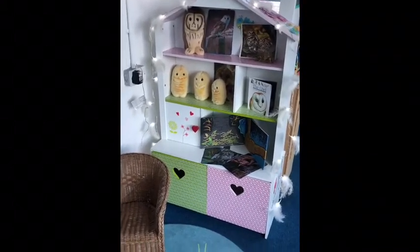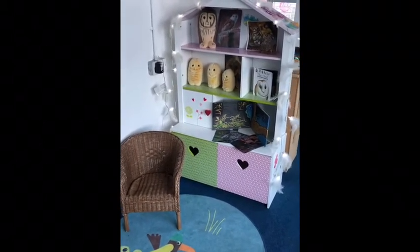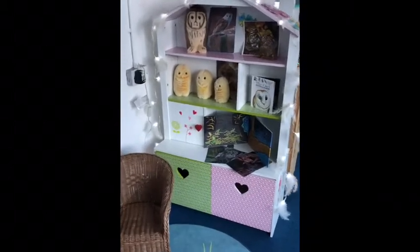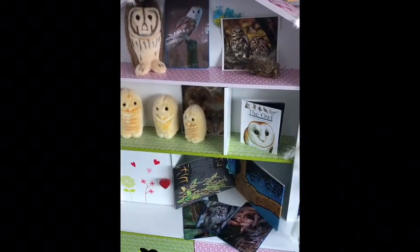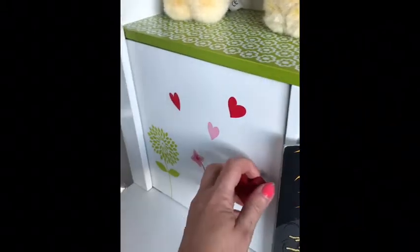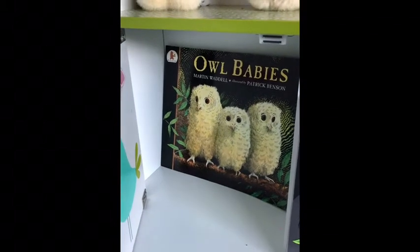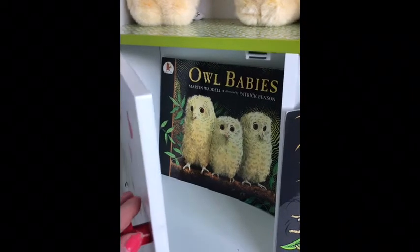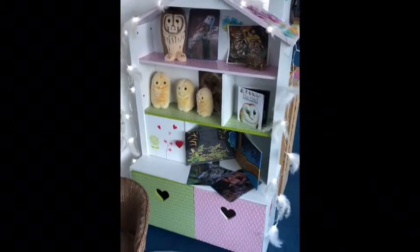So we've created a little nook where children can sit with a friend or on their own or with an adult, and they can explore one of the books that we will have in our area. This one is the Owl Babies, and there are a range of different items which relate to that book, and then the children can have fun opening it up and finding the story in there, which we might read as a whole class, which they might try and read themselves, or maybe which they would read with a friend and an adult. So this is a really comfy little area that we hope the children will enjoy exploring.